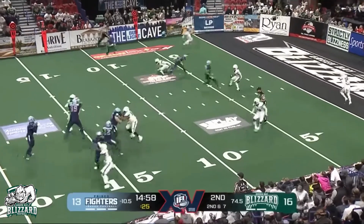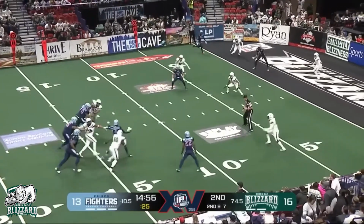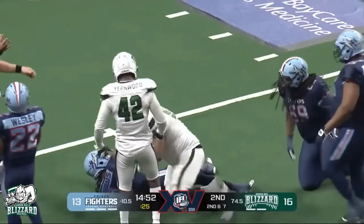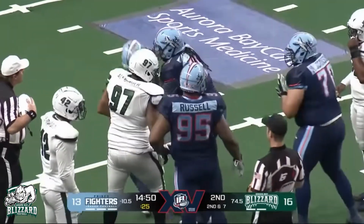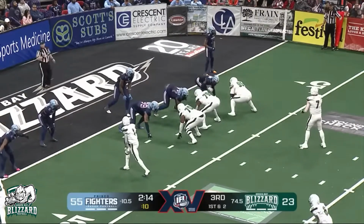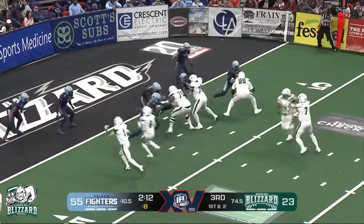And a snap to Edwards. Nice blocking. He stays up now. It all collapses. And he goes down hard. Lamont Alexander. Down 32, but any momentum helps.